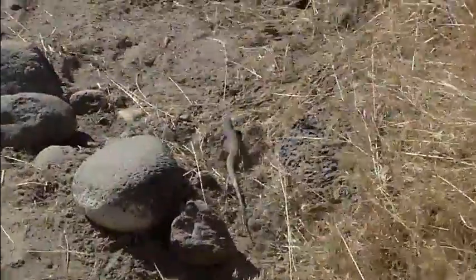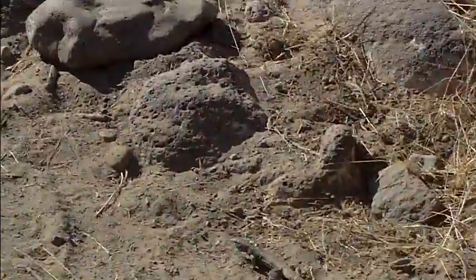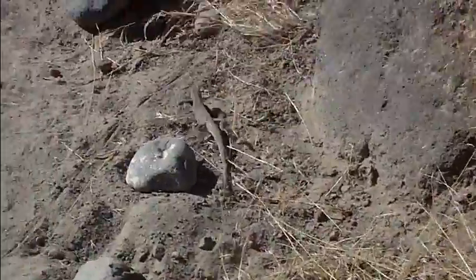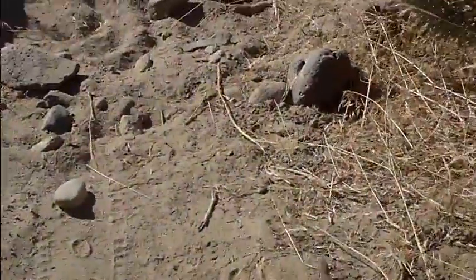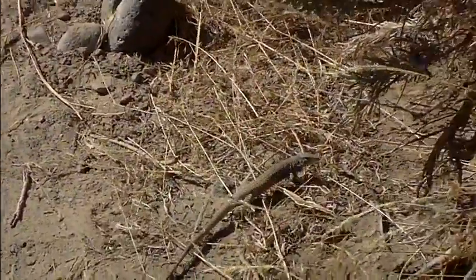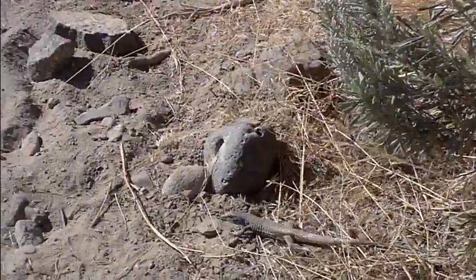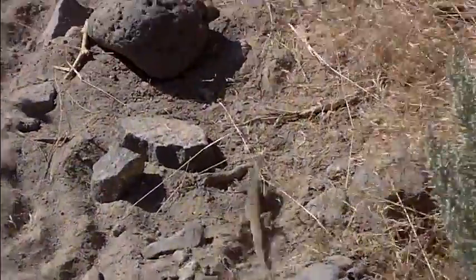Let's see, this big old lizard right there. It's right in the middle of the trail. He wants to do some hiking too. There you go, little fella. And he's just cruising up the trail.